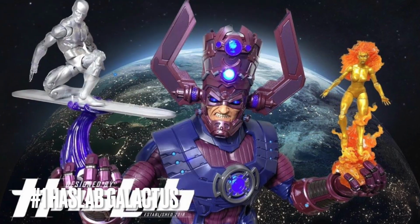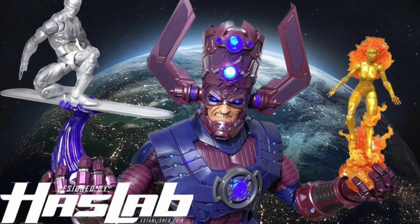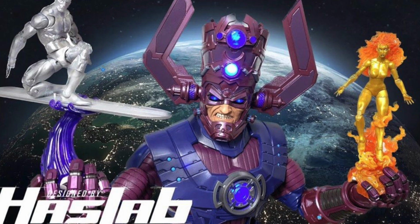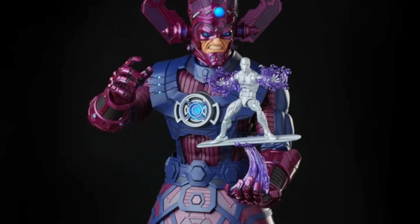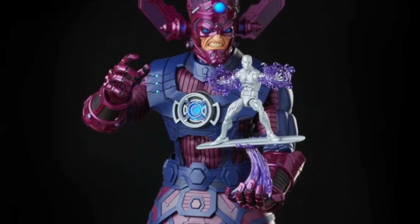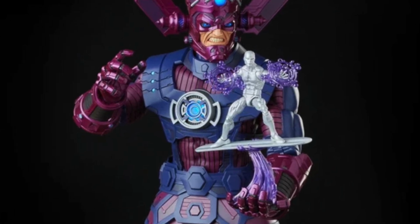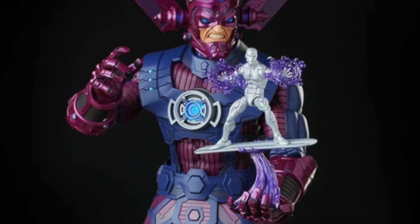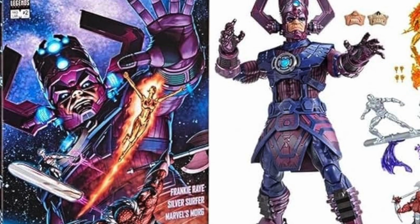And here we are with the cream of the crop. My number 1 regret is the HasLab Galactus. Now, I'm going to be clear, this was no fault of my own because unfortunately, I was in the hospital having a bunch of surgeries for like a month and a half, the whole time that this was getting funded and backed. And when I came home, I was laid up and I wasn't paying attention to nothing comic related. Marvel Legends was not on my mind. So by the time I did get back into the mix and I was like, let me see what's going on, boom, it was already closed.